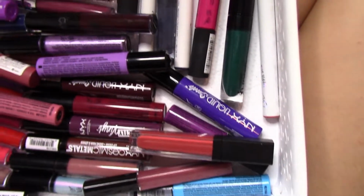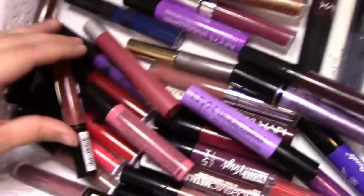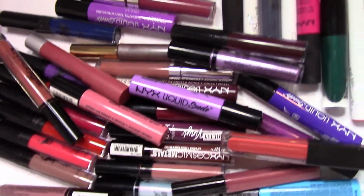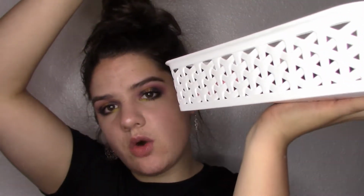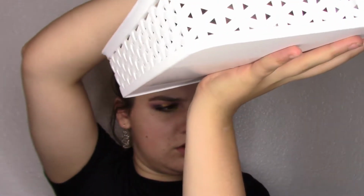Okay, so now we're going to do the lips. Okay, so just so you can see what we're working with here, there's lots of color choices. There's grays and purples and nudes. So I'm going to just randomly choose one, and then that will be the color. Okay, so I've properly mixed them, and I'm just going to pick one. Got one. So I got the shade Dazed by Tattoo Junkie.